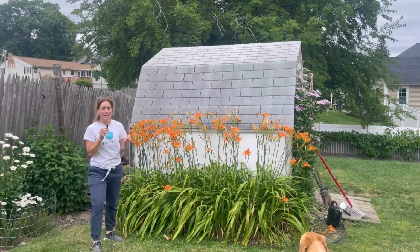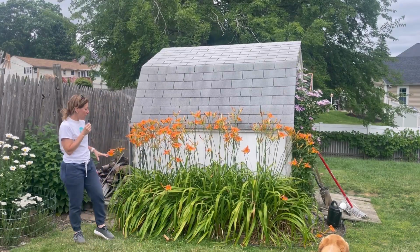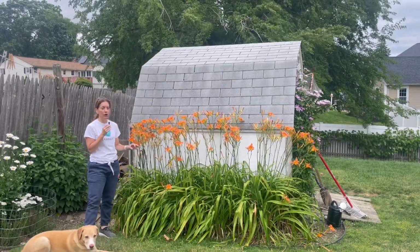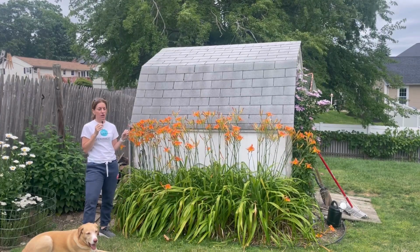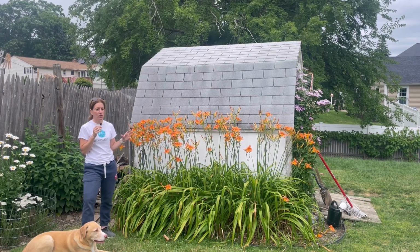All right, the next plant is Daylilies. Now these things just grow and grow and grow. It may take a couple years for them to fill in the bed as much as this is filled in here, but I guarantee you, once you put these things in the ground, you literally don't have to do anything, and they will just grow and fill in every single year.